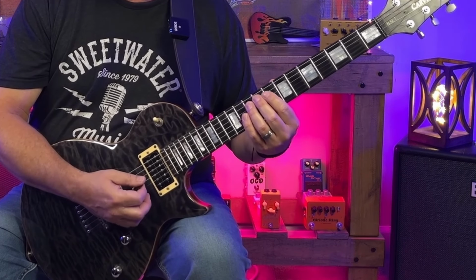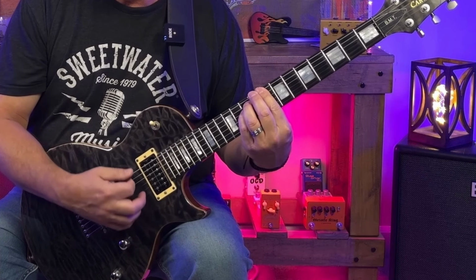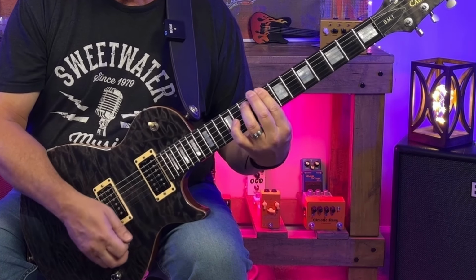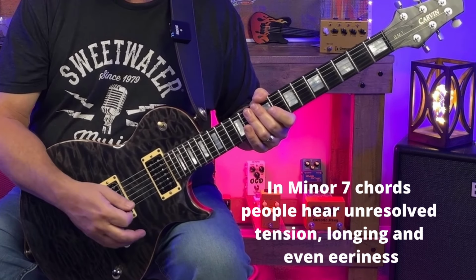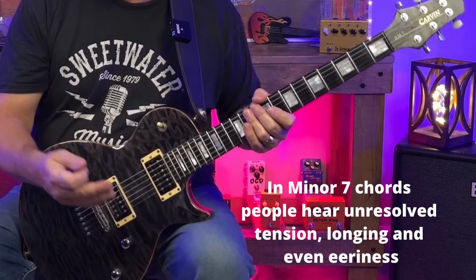We're also going to hear it in minor 7th chords. Here's plain C minor. Here's C minor 7. And in a minor 7th, people hear unresolved tension, longing, and even eeriness. And that takes us through all 12 intervals in Western music.